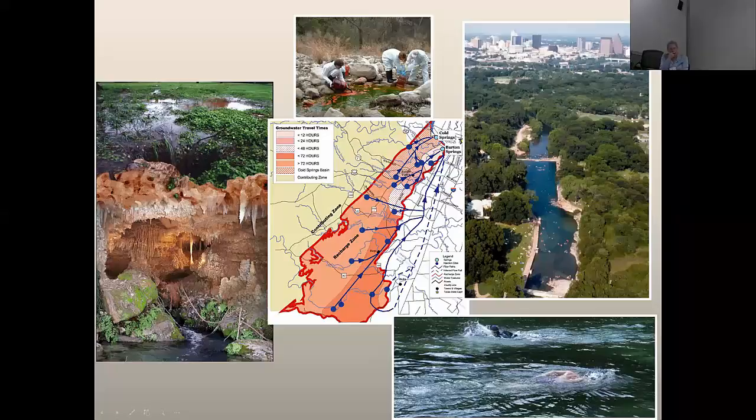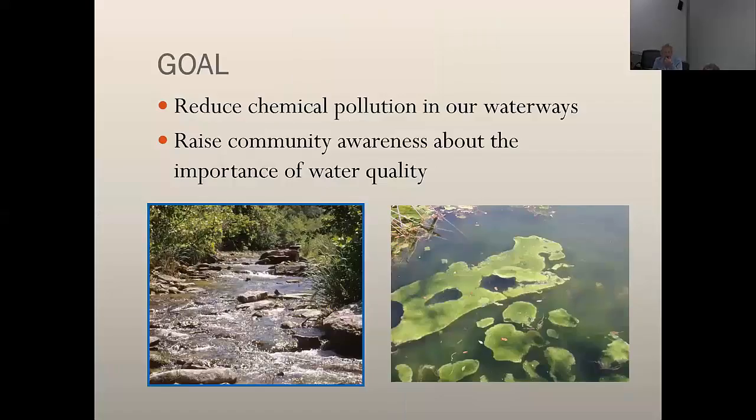How long do you think it took for that water to get underground 10 miles and come up at Barton Springs? I guess. A year. An hour. All right. 3 months. 3 days. 3 days. That's why it's so environmentally sensitive, because it goes fast.